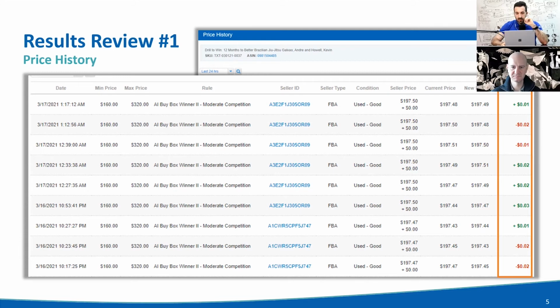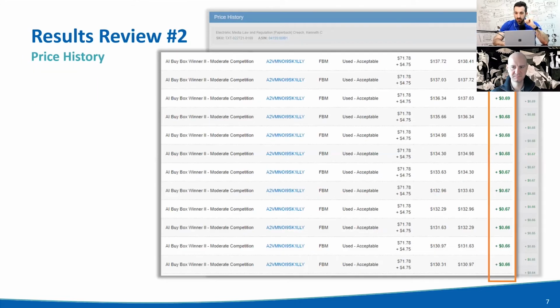And then look at this one. You see only green, right? Because as soon as the AI finds the right price, again, it's machine learning, it takes maybe one or two days to learn the market. And as soon as it knows the market very well, this will happen. Your price will keep increasing.